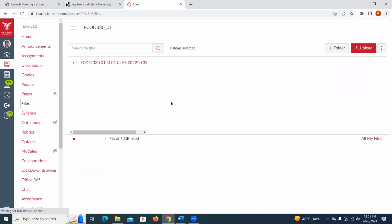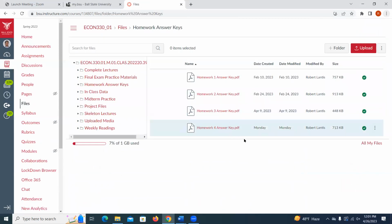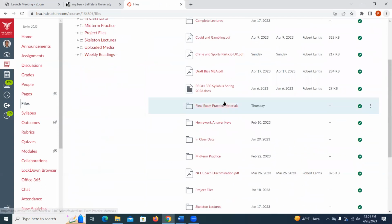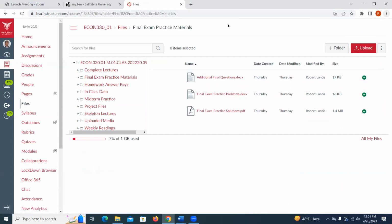I also put up the answer key to that 4th homework, right? So you can review that as well. And then what we'll start doing today, what did I call it? Final exam practice materials. We'll start working through some of these questions. Okay.